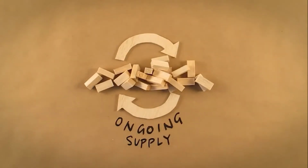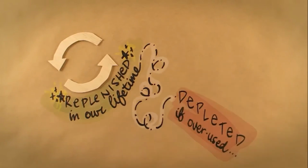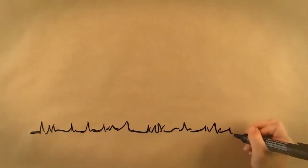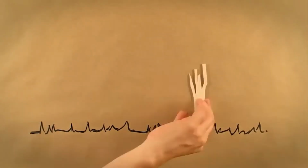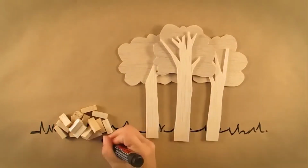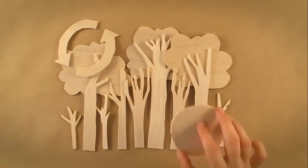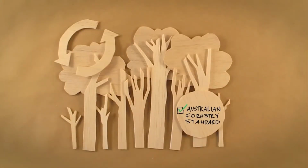our society. While renewable resources can be replenished in our lifetimes, some are susceptible to being depleted if overused. Australia's sustainable forest industry ensures the quantity of wood harvested from forests is less than what can be regenerated, so future generations do not go without. Look for the Australian Forestry Standard or the Forest Stewardship Council certification to make sure you're buying wood and wood products from a sustainably managed forest.